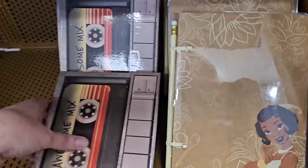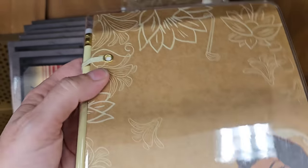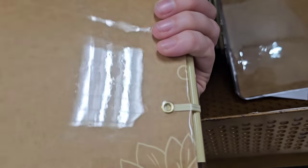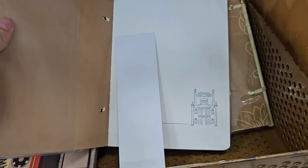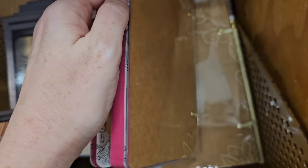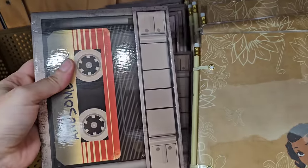Ooh, I see some new journals. So we've got Tiana. Oh, I can't wait for the new ride. I'm so excited. Tiana is literally my favorite Disney princess. Look at this. Oh my, oh, it's so beautiful. I love this. How much is it? $7.99.